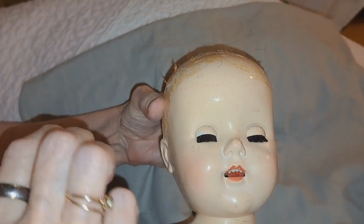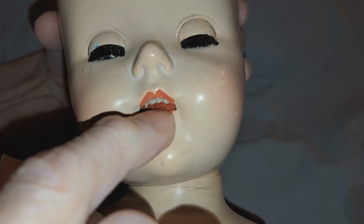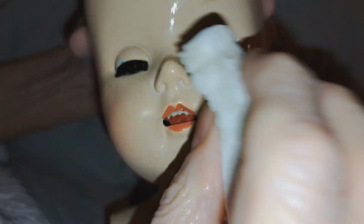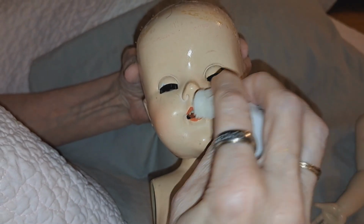And we never told everybody, she has an open mouth. And that is a felt tongue, just like a Shirley Temple. She has teeth, for heaven's sake. Do they come out? No. I thought they did.